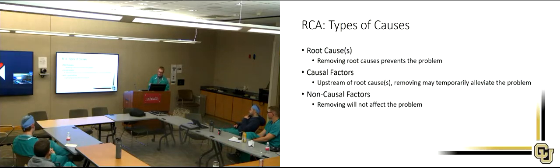And then the last one is non-causal factors, which is pretty obvious. If you remove these, you're not really going to affect the problem at all. Again, with the car analogy, if you said, well, the last time this happened it was because I had a bad spark plug, so just change all the spark plugs out, obviously that's not going to do anything if your alternator's bad.